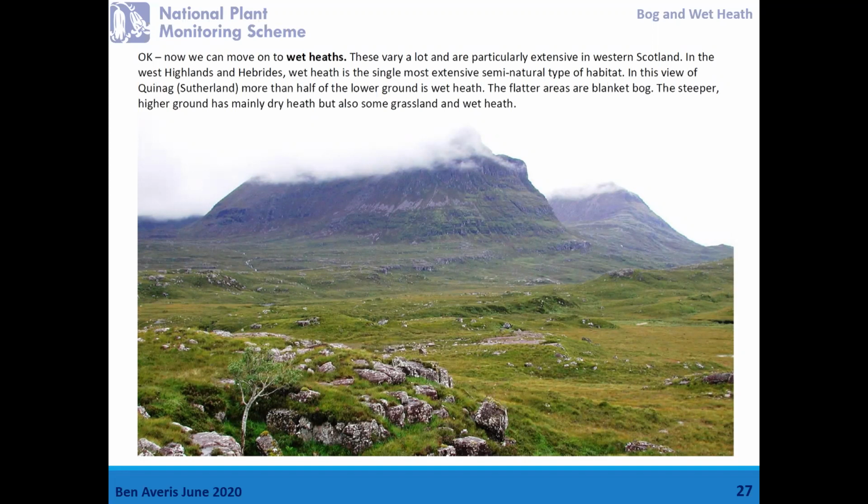And that's what we see here. We've got blanket bog in the flatter bits. You can see towards the right, for example, there's that more ochre-coloured, warm colour vegetation. Those flatter bits, smoother looking bits, and there's some more of them further away, a bit further left as well. But the bulk of the most extensive vegetation in that photograph is wet heath. That's in the lower half of the photograph.